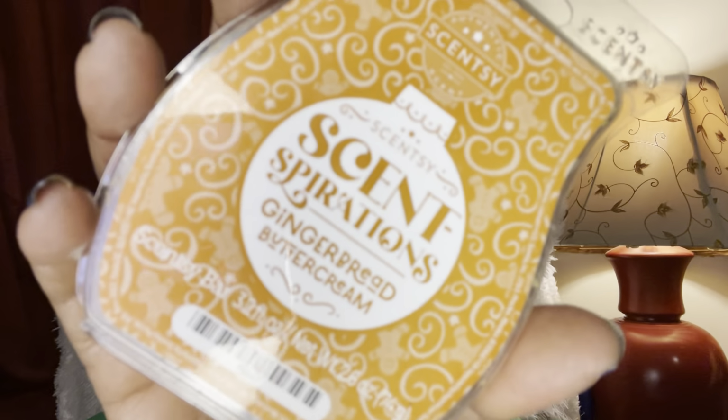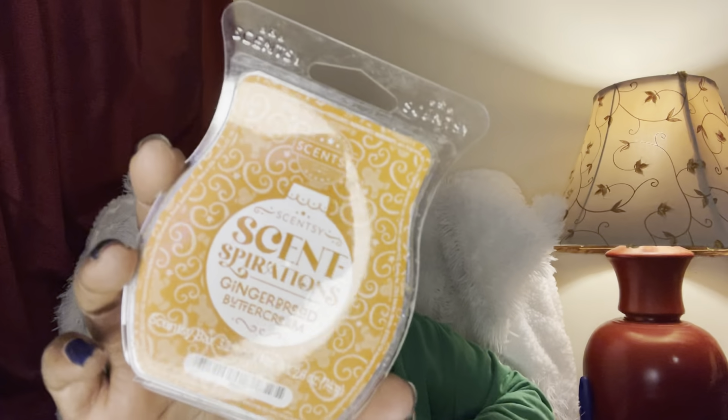Anyway, next is, okay, now I didn't do a separate video on these, one, because everybody and their mama had already done one. I was late to the party getting it. For me, this bundle was just kind of meh. So I didn't want to waste a video doing it. But since we're here now, the Scentsy gingerbread buttercream. I did like this one. I was hoping for more gingerbread. I understand that buttercream is the star of this collection, so it's kind of like a sprinkle of this and a sprinkle of that. But the main star is the buttercream. I really wish that the gingerbread would have come out more in this. It was a good performer.